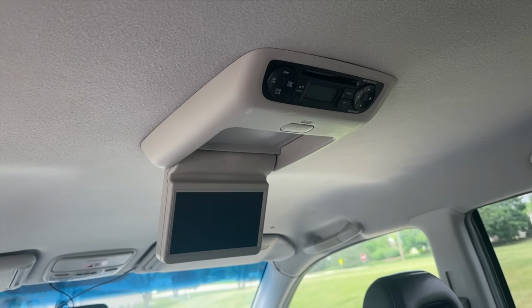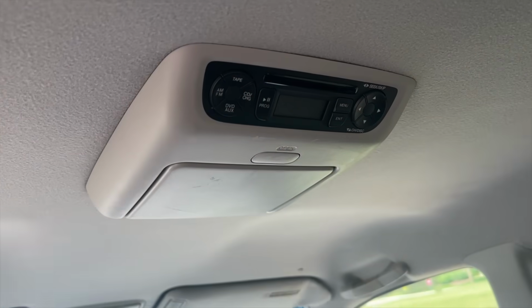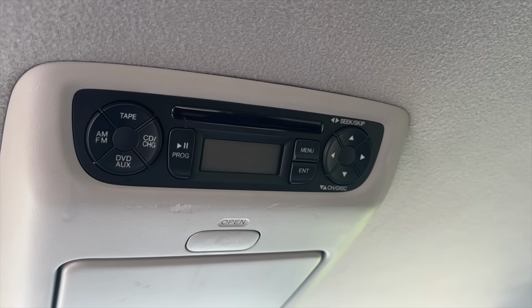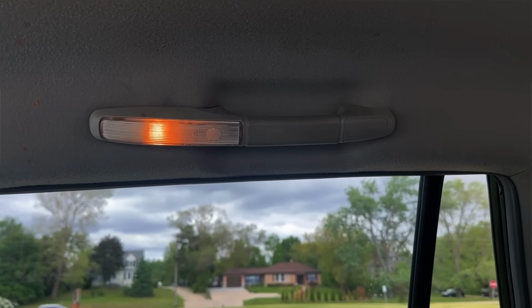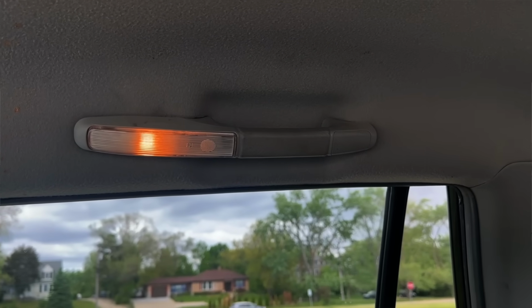Some older vehicles like this, you'd hit a button and the controls would become their own remote, and then you could put them back. We don't find that here in the Pilot, but very nice to have a DVD player. 2005, that was a huge luxury. Watching Cheaper by the Dozen on the way to the Wisconsin Dells, yeah, that was my childhood, and so that brings back a lot of memories. I also do like, you get these lights that are actually integrated into the grab handles. Very cool to see that.